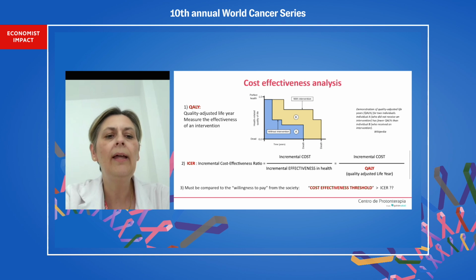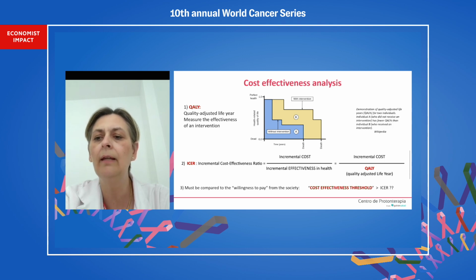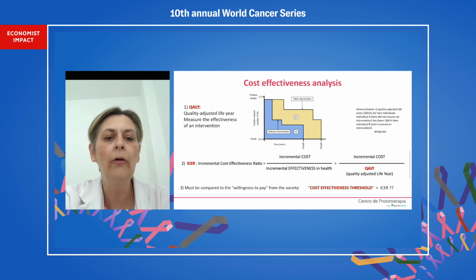Second, the incremental cost effectiveness ratio, called ICER, is a measurement used in cost effectiveness analysis to compare the cost and benefit of different healthcare interventions, in the present case proton therapy versus photon-based treatment. It represents the additional cost per unit of quality gained by choosing one or the other technique. The ICER must be compared to the willingness to pay of the society to assess cost effectiveness.